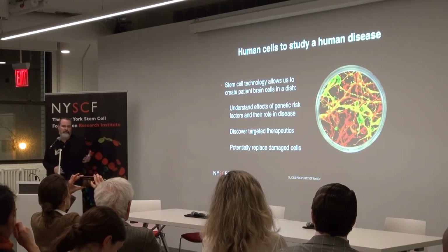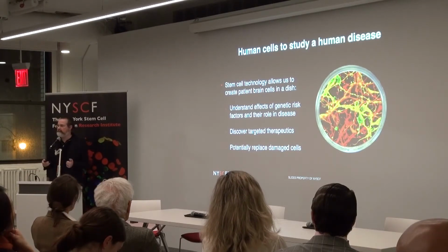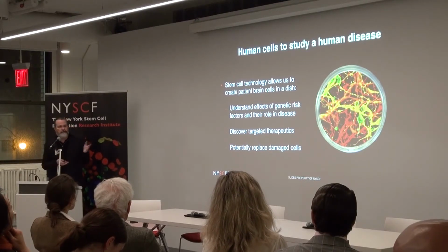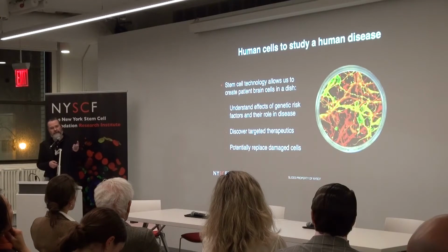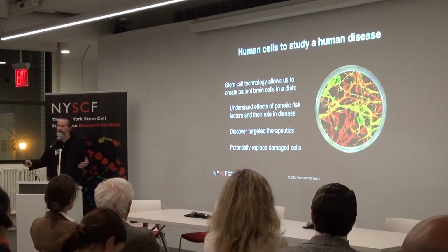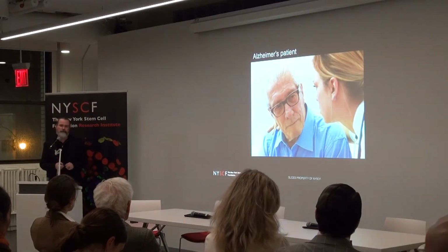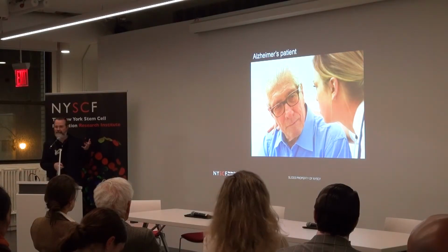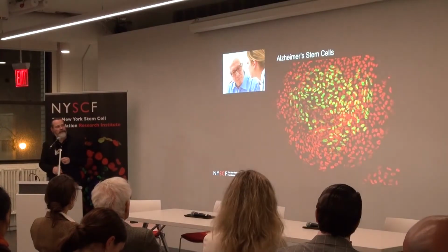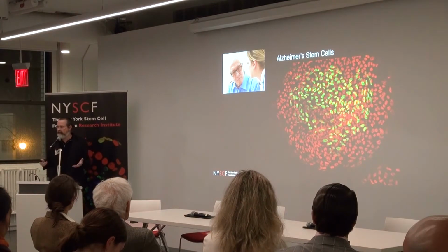We can create avatars of ourselves by creating stem cell lines from people with and without the disease. We have access to their genetics, so we can manipulate their genes and these different risk factors and understand how those manipulations can impact the way that the biology carries out in the cells that are actually affected by disease. So this gives us the opportunity to develop new therapeutic approaches. If we can take blood or skin from anybody here in the room, we can create a stem cell line. These stem cells look very much like embryonic stem cells. They can make any cell type in the body.